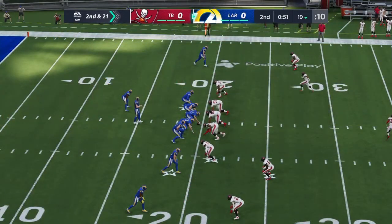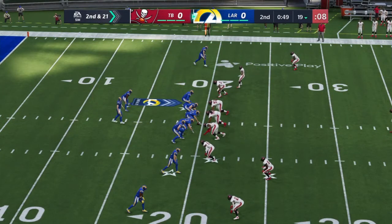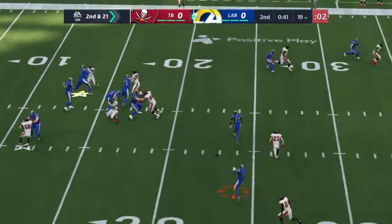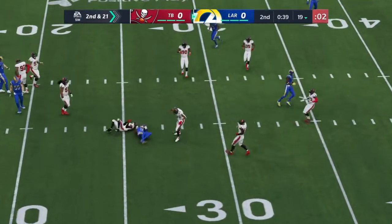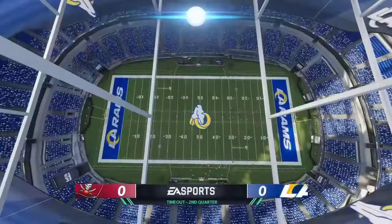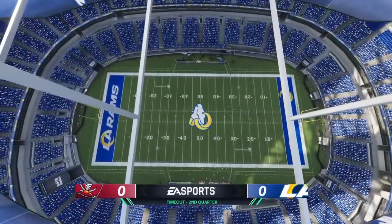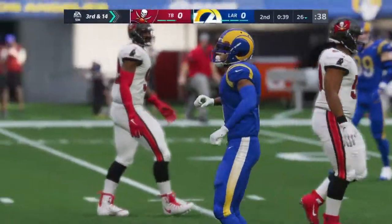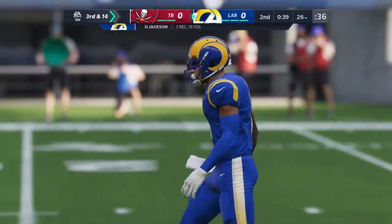Well, they're in some hot water now. After that sack, it's 2nd and 21. Another try after the 1st down sack. Stafford, that's caught by Jackson. Now the Bucs going to use the first of their timeouts as they stop it here with just under 40 ticks to go in this 1st half.